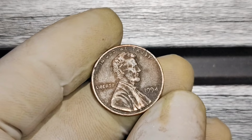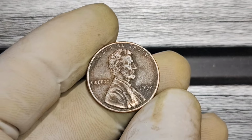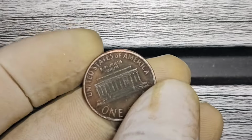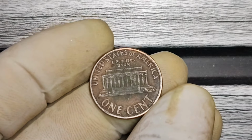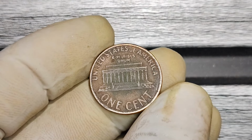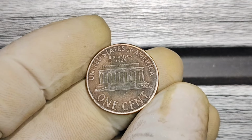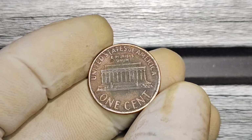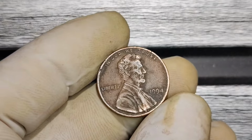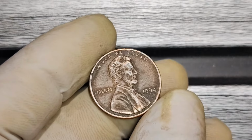Today, we're diving into a penny that might be hiding in your pocket, your couch cushions, or even that old piggy bank you haven't touched in years. It's the 1994 no-mint mark Lincoln penny, and believe it or not, one of these bad boys is worth a jaw-dropping $1.1 million. Wait, a 1994 penny? That's not even that old. Exactly. And that's what makes this story so wild. So, stick around, because by the end of this video, you might be running to check your spare change.